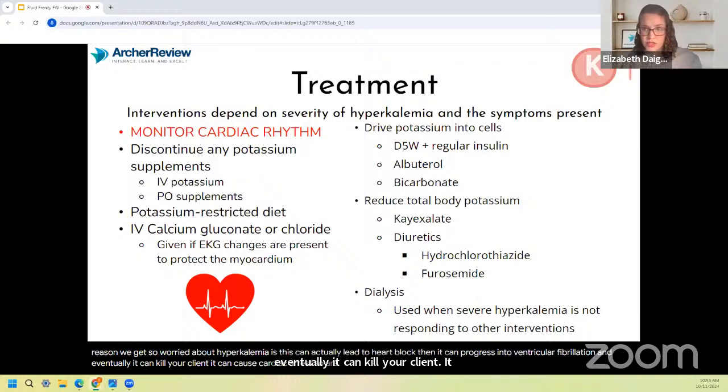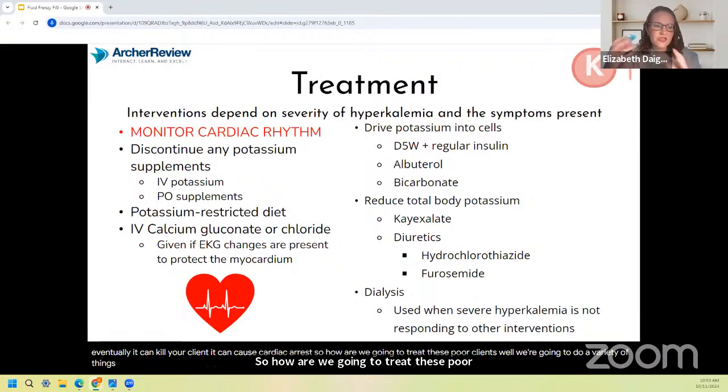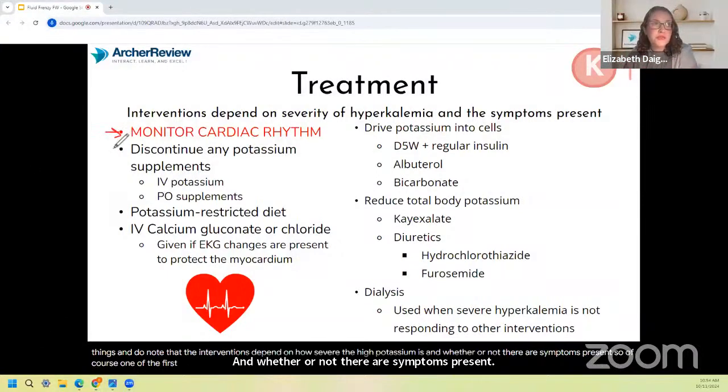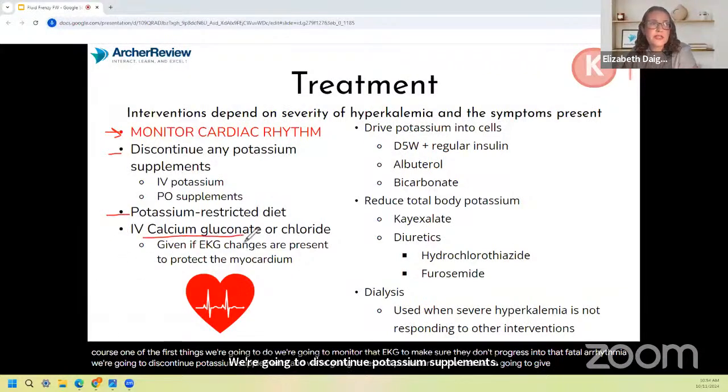So how are we going to treat these poor clients? Well, we're going to do a variety of things. And do note that the interventions depend on how severe the high potassium is and whether or not there are symptoms present. So, of course, one of the first things we're going to do, we're going to monitor that EKG to make sure they don't progress into that fatal arrhythmia. We're going to discontinue potassium supplements, and we're going to restrict potassium in the diet. We're going to give calcium gluconate.